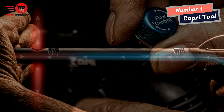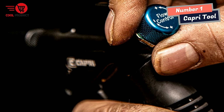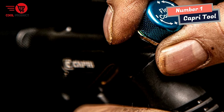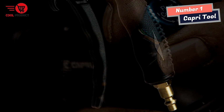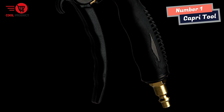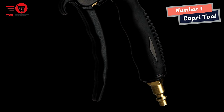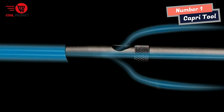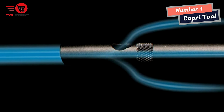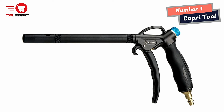Fine-tune the airflow by turning the flow control knob conveniently located above the handle. The air blowgun is constructed with durable aluminum body and comes equipped with an ergonomic contour soft grip and heavy-duty trigger. Includes Venturi turbo nozzle, 4.5 in. nozzle extension for a combined 6.5 in. nozzle length for those hard-to-reach areas, and 1/4 in.